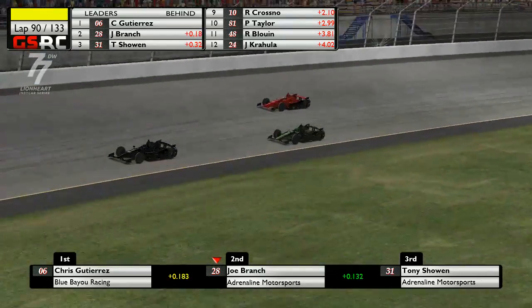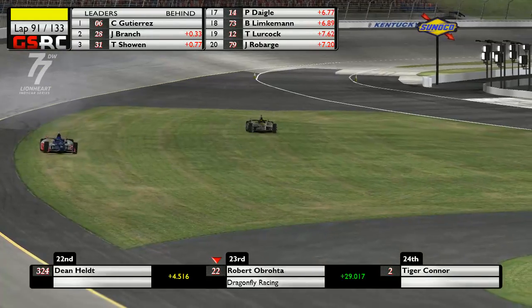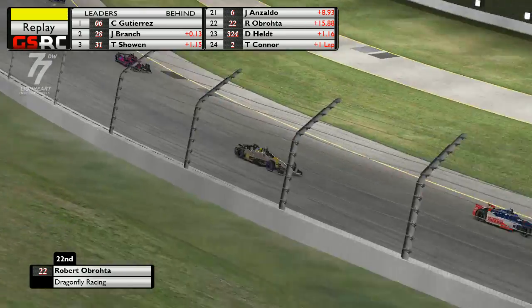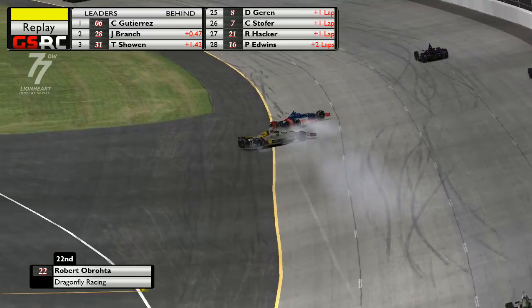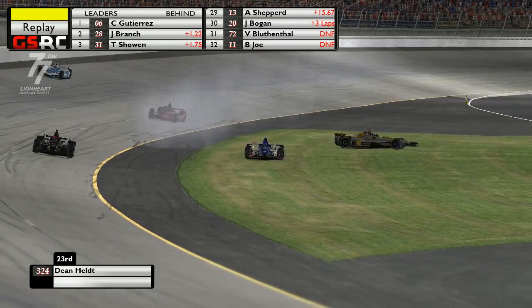Another caution. Oh, right there on the front stretch, on the inside, on the apron. Is that Robert Dean Helt? O'Brother having trouble. Brandon, I think Brandon got through that. Yeah, Dean Helt might have hit the apron. Trevor Bissett had to avoid that. He took an evasive move to the bottom.